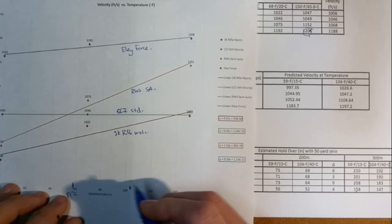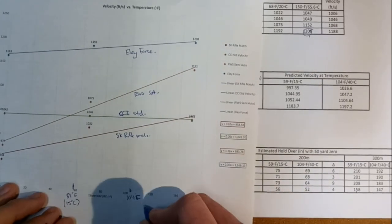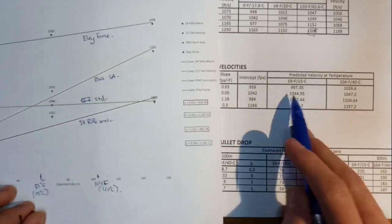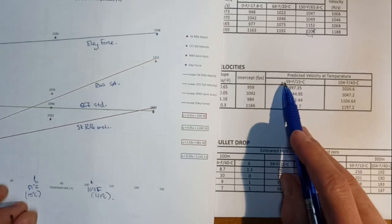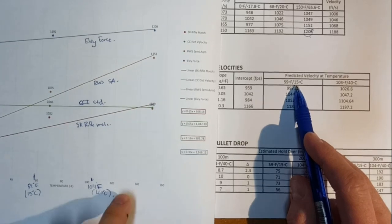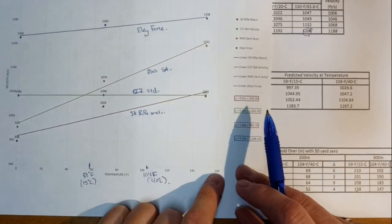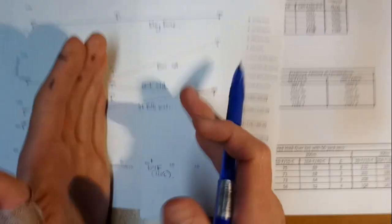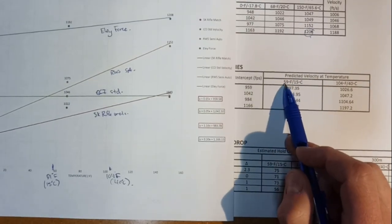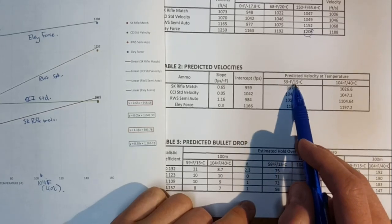So we've got 59 degrees Fahrenheit and 104 degrees Fahrenheit, which is 15 degrees Celsius and 40 degrees Celsius. Why did I pick these two temperatures for my predicted velocities? By and large, I see myself shooting between 15 and 40 degrees Celsius. I don't really see myself shooting in 150 degree Fahrenheit temperatures or zero. The next part of my video wouldn't make a whole lot of sense if I had used those values for predicted velocities.